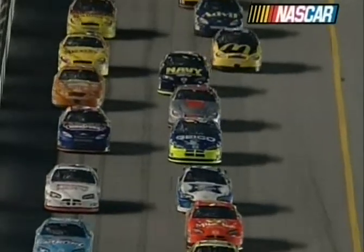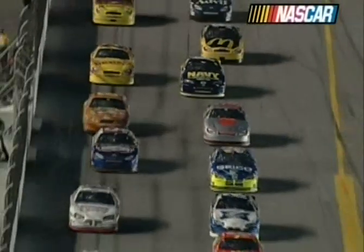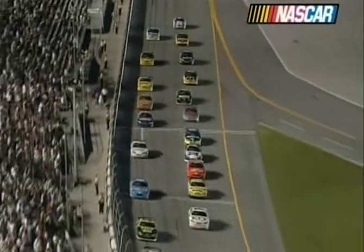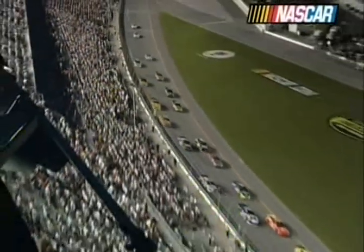Here we are. There he is. Comes down, coming to take the green flag. Now you cannot pass until you get to the start finish line. Green flag. Wow. See? Yep.